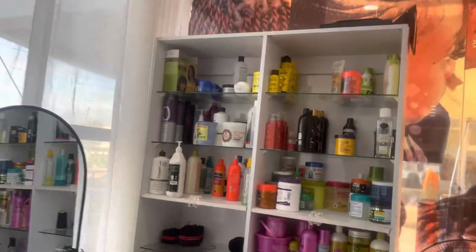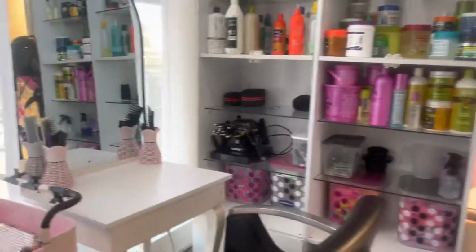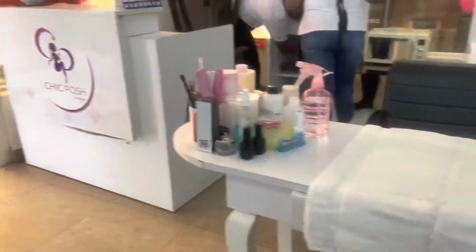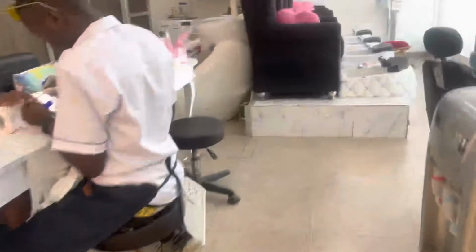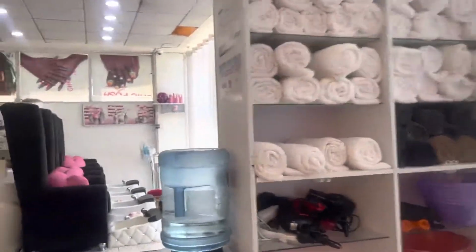Then you see these are the products they use. They've got amazing products, ranging from natural hair to relaxed hair. They do everything here. And then for the nails, of course, I'm gonna be sitting here, guys. Let me show you guys. Oh, you see, they have this. All their towels are stored here. Let me show you this place.